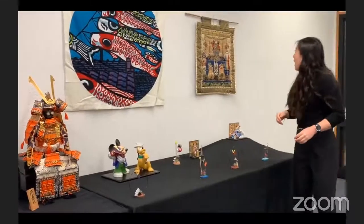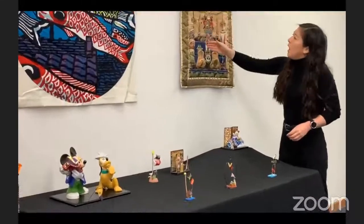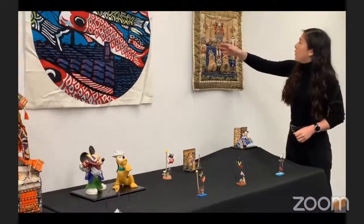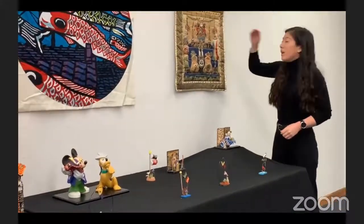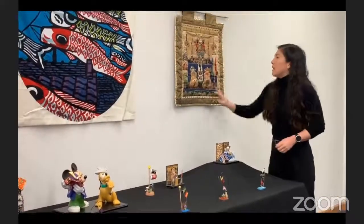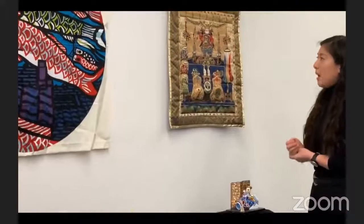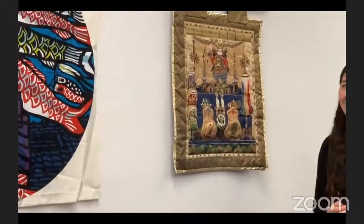Over here, you have another warrior who has, it looks like, a bow and arrow, and then a sword. And then it also has koi no bori on the side. So this represents a lot of the displays that would be shown on Children's Day or Boys' Day on 5-5.